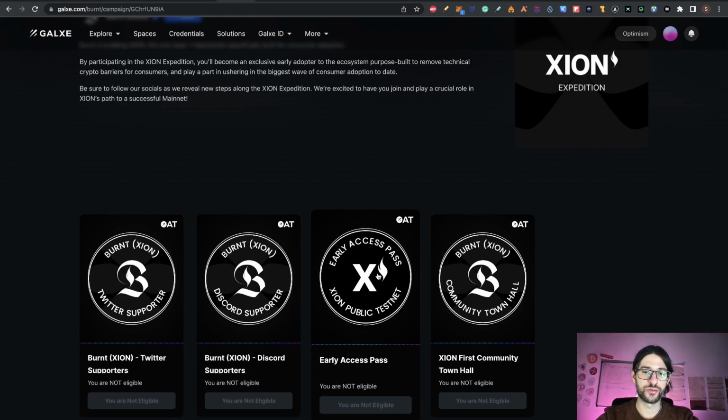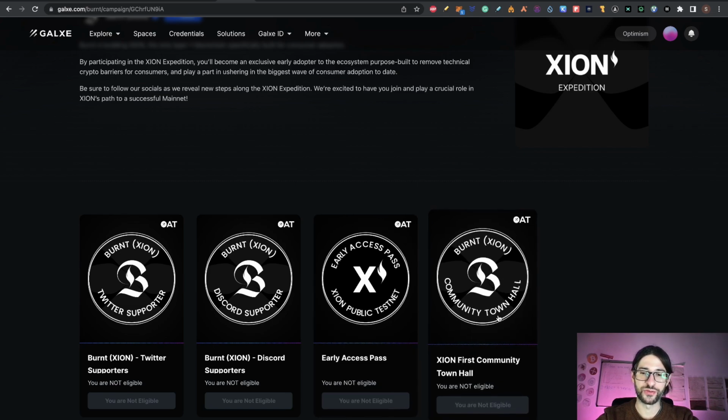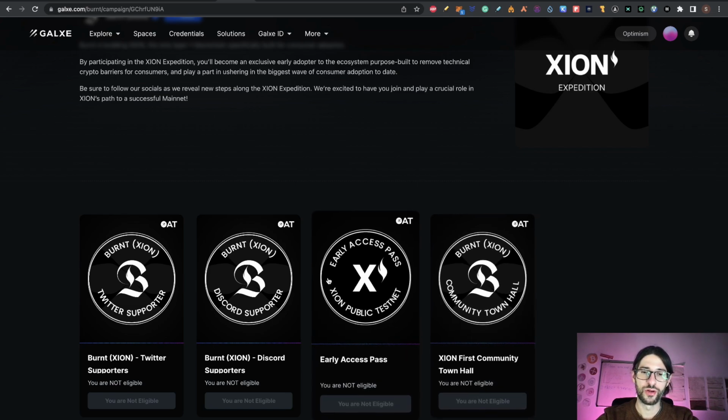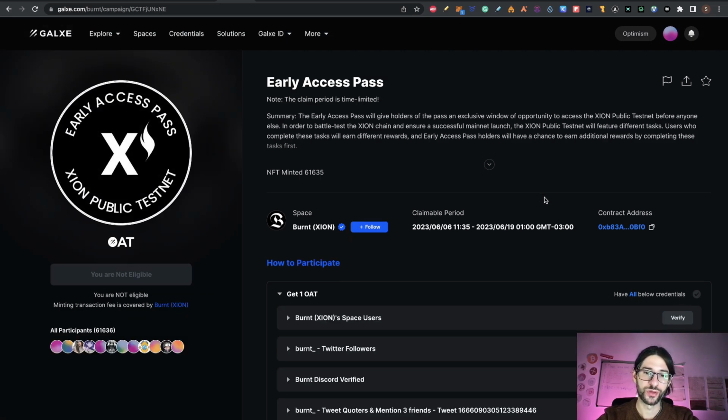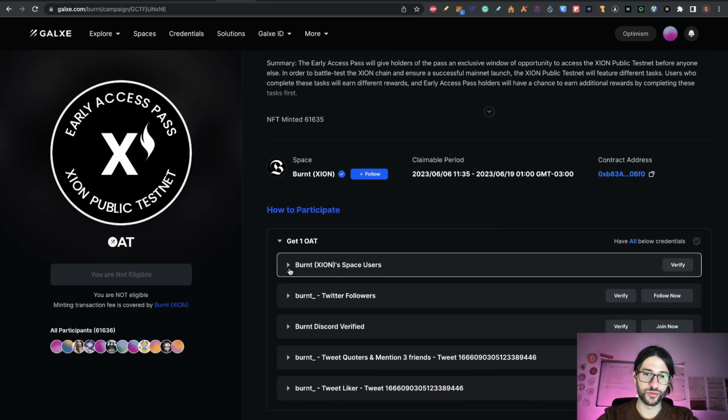And then you have here the early access pass and the XION first community town hall. So this early access pass is the one that we are talking about for the public testnet. So get into this campaign and get this NFT. In order to get this, it's not so difficult.